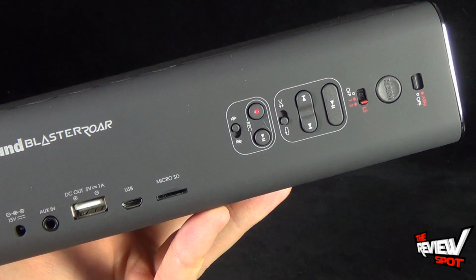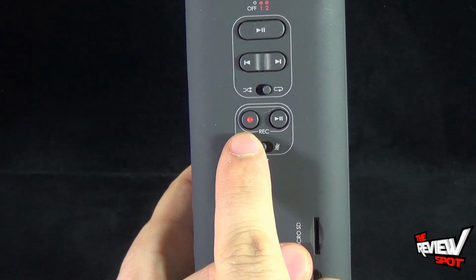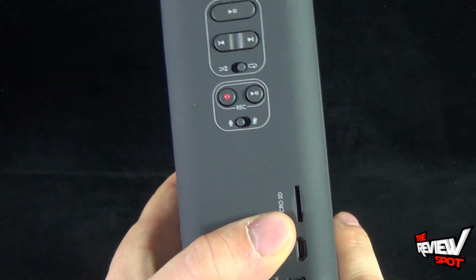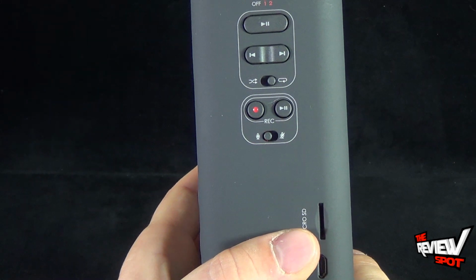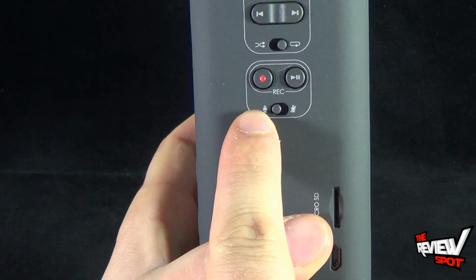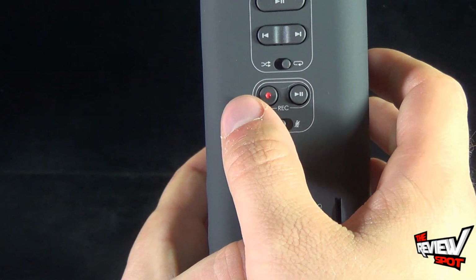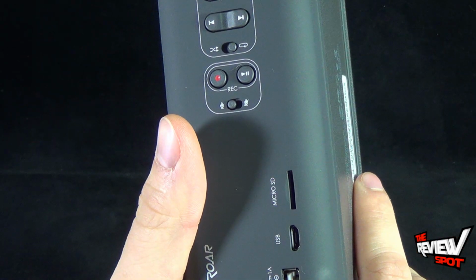Lastly, looking at a function that you don't tend to find on a lot of speaker systems is the inclusion of a record button where you can actually record audio. You can record audio from the speaker itself or using the built-in microphone. To record from the microphone, you're going to slide the slider switch to the mic on position, which is currently on the mic on position. And then you press the record button, and press it again to start and stop. So you can record the audio that way.